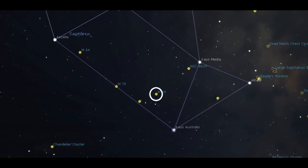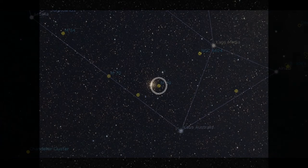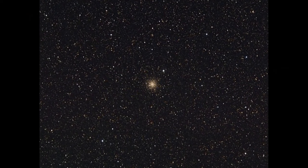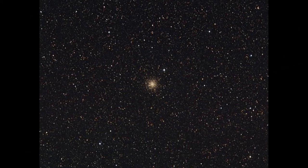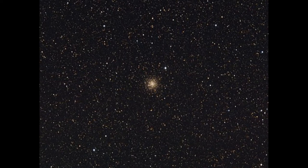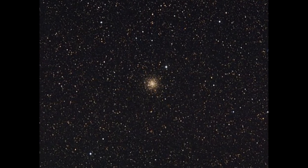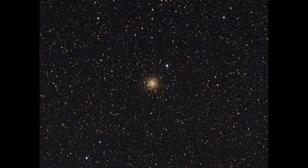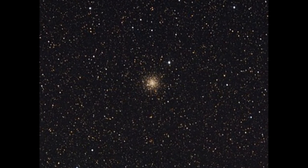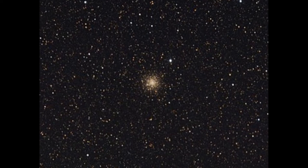In binoculars, you can spot it as a small, mottled glow. In a telescope, it will appear as a small round glow, and several member stars can be resolved. It has a combined magnitude of 7.6 and spans just over 10 arc minutes across. This globular is almost 29,000 light-years away and is only about 45 light-years across.